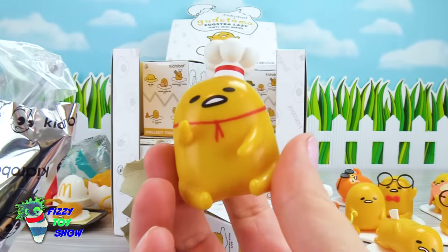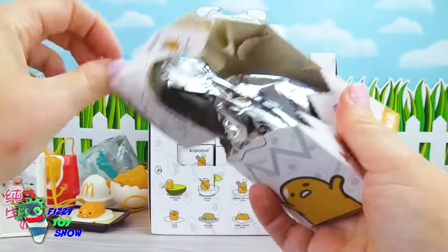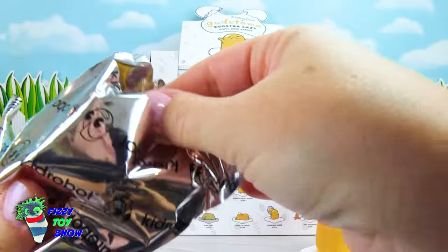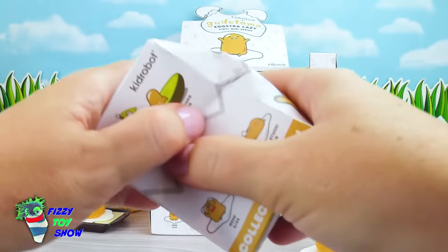Is it new? Oh, 3 in a row. We must keep looking for new ones. Come on, new one. Oh, it's pet sausage. I'm going to grab one from the bottom. Maybe we'll have more luck.